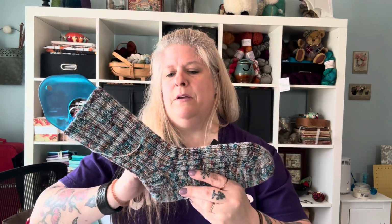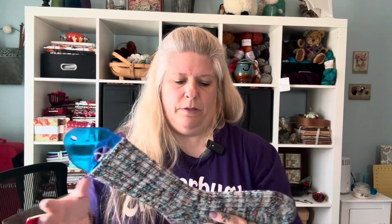And normally I don't keep track of my counting because I don't follow the pattern. So I just keep going and keep trying it on. Once I get to my ankle bump, I'm like, okay, now it's time to start the gusset. And I know I have to double the stitches and then bring them back down to the original amount and then make this as long as I want. So I don't count.